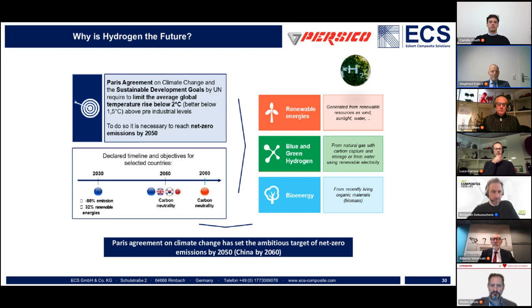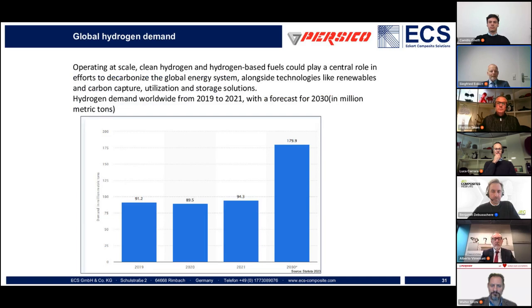Hydrogen will be used to replace oil-based gases and fuels. Operating at scale, clean hydrogen and hydrogen-based fuels could play a central role in efforts to decarbonize the global energy system, alongside technologies like renewables and carbon capture, utilization and storage solutions.